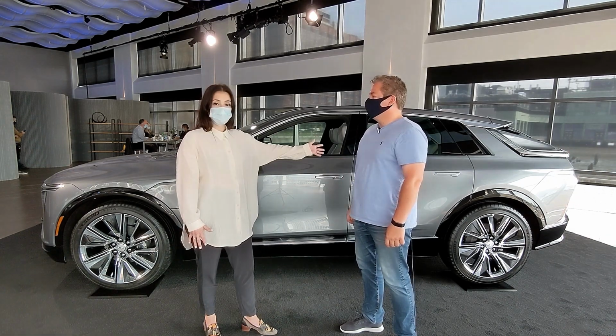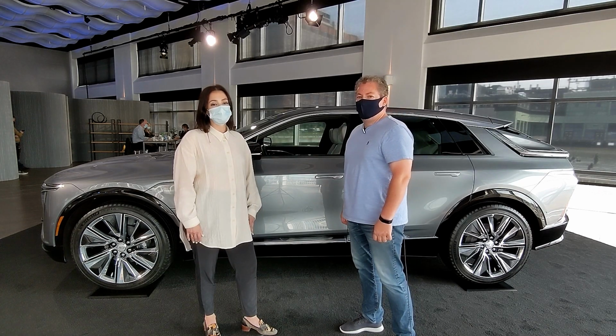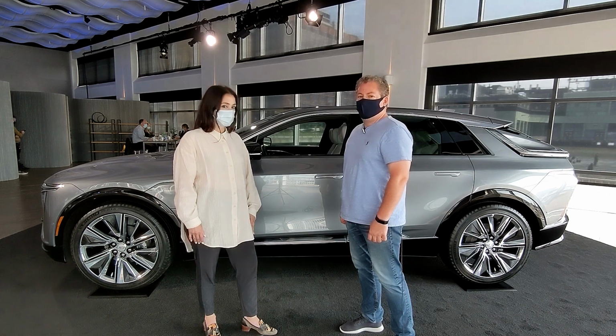It's featured in a satin steel exterior color. And as you move into the interior, it'll be featured in a sky cool gray with noir interior.